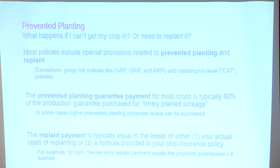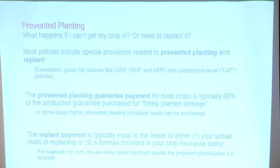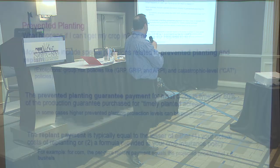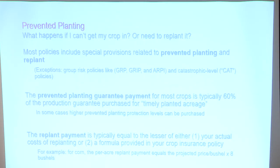Prevented planting. This is a big one here in New York, especially after a year like 2017. Most of the policies have some special provisions around prevented planting and replant. These are only usually available under the buy-up options. They're not available under CAT or group risk policies. The prevented planting guarantee is 60% of the production guarantee purchased for timely planted acreage. You may be able to get higher levels of coverage for the prevented planting.